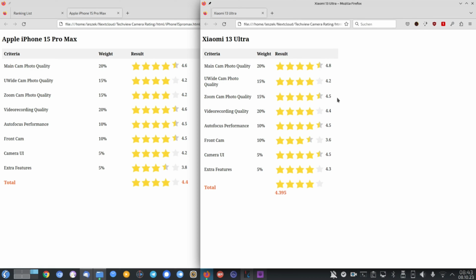And this is why we have 4.5 stars there. So that means we had 4.6 before. I'm deducting 0.1 because it's very close together in terms of zoom camera photos to the iPhone, especially at nighttime or something like this. And the portrait modes are not so tremendously better than the iPhone. I have to deduct a point there on the Xiaomi 13 Ultra.